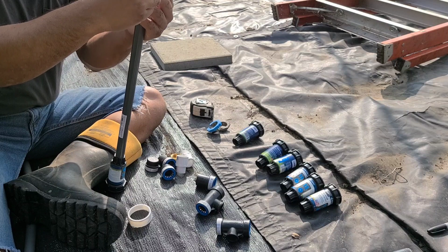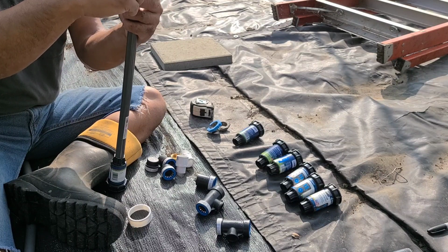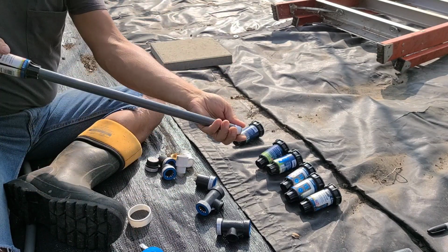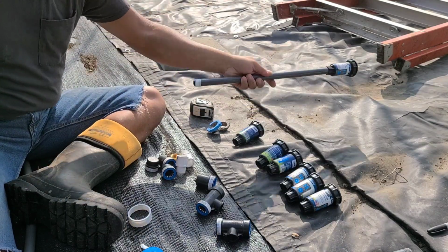So all we're doing is we're going to put something on. This stuff does not stick very well, so you have to make it stick on itself. So all we're doing is just putting a couple rounds on here. And then what we are going to do is screw this into the riser. So let me get these made up, and then we'll go over there and I'll show you that.